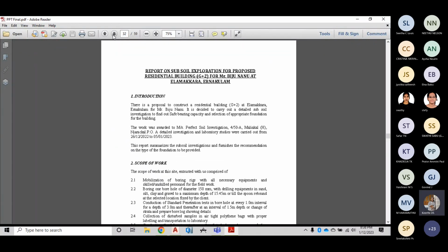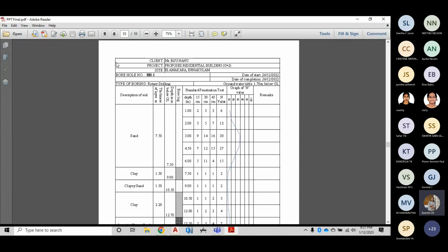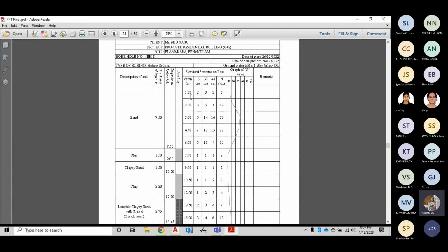Now coming to the next report. Initial pages are the same, so I'm just skipping to the last part. So as you can see here, N values of the plus 1 meter soil layer are really low, so it comes in the loose sand range. But from 2 meters up to 7.5 meters, we are having pretty good N values, which come in the range of medium dense soil. So here we can give isolated footing or shallow foundation recommendation at 2 meter, and an optional next one we can give is a single under-reamed pile recommendation, because here we can give under-reamed pile also, because here we are having sand with good N values.